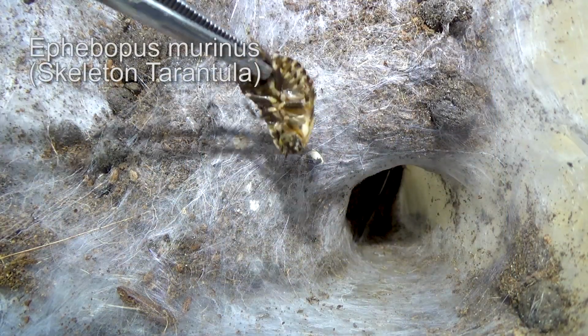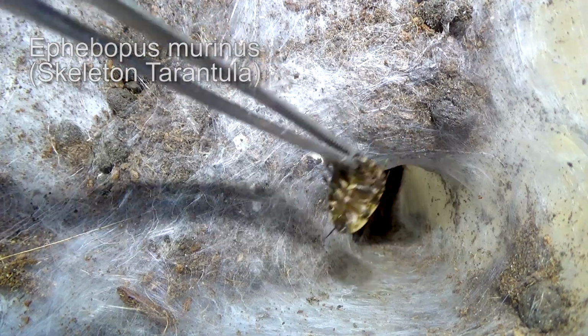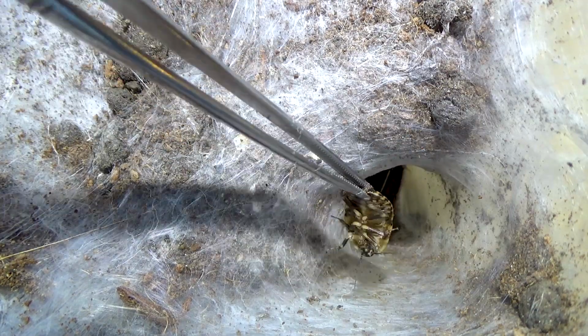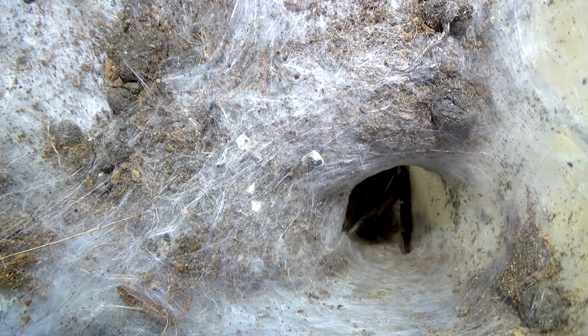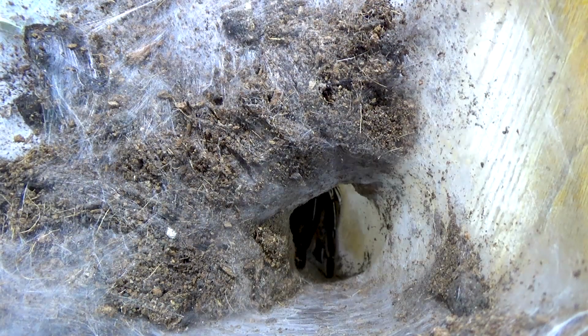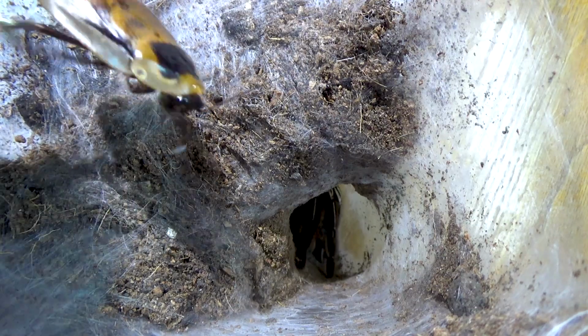Next is Ephebopus murinus, and it completely webbed up its enclosure and finally decided to make itself a burrow, and I'm trying to coax it out of the burrow, and like a flash it comes up and grabs the roach. I was able to repeat this again another day, and this time I decided to use a larger roach. I've got an adult discoid here.